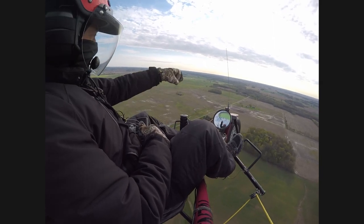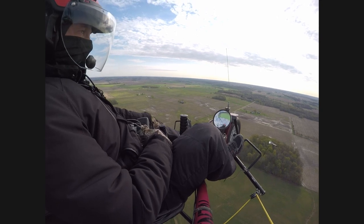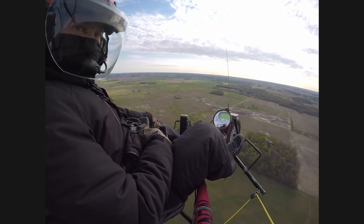I think we've got a covered bridge over here we shot before. So, I mean, that's 244 over there.